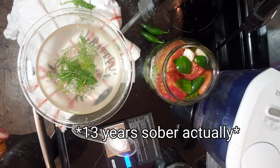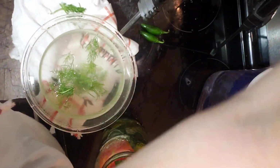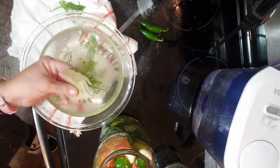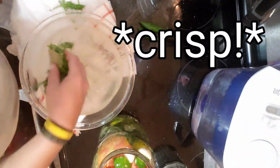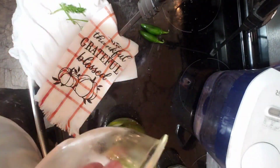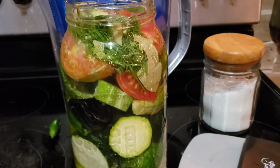So we measured out the salt that we needed. Again, the weight of your vegetables and water times 0.02 will tell you how much salt that you need. So add that all together, put some bay leaves in to keep your vegetables fresh, and mix it all around until your salt is dissolved. Pour it over your jar of vegetables, and then you're going to want to seal it with something.